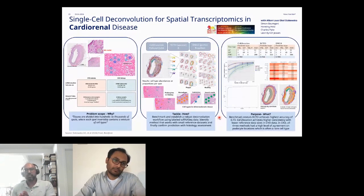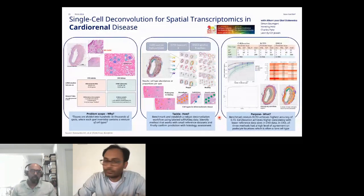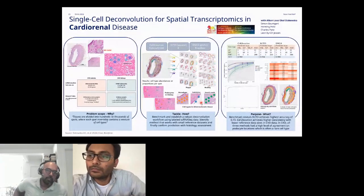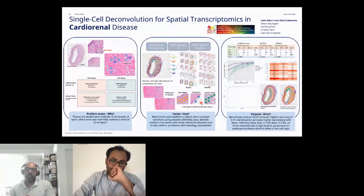And for our own data, we wanted to understand which deconvolution methods we can use. So we did run a short study where we systematically evaluated 3 methods, as you can see here: cell2location, RCTD, and DWLS. And we were able to figure out, using both statistical models and a histopathologist congruency validation, how well these methods are able to identify with the highest accuracy, or deconvolute, some well-known cell types but also somewhat rare ones.